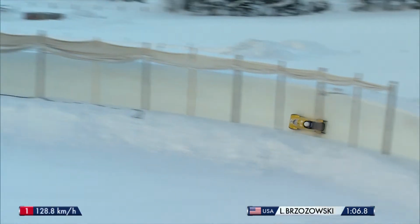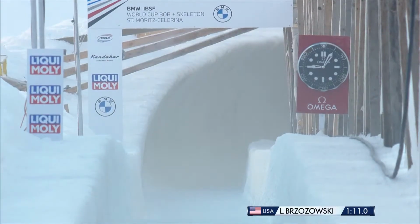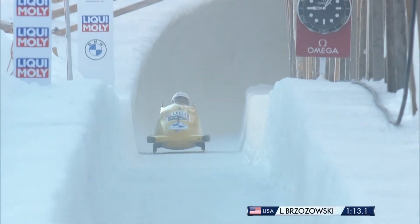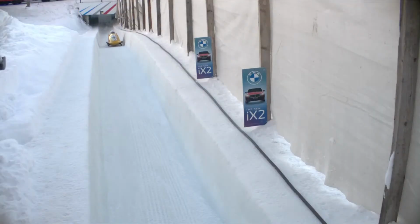Down into Martineau, across the Cresta Run, there it is, underneath the track. And then out of Portago. The finish line is there, and it's a 1:13.54. Well, congratulations and welcome to the World Cup, Lauren Bryczowski.